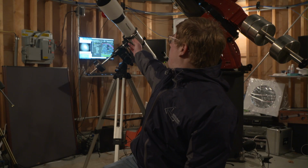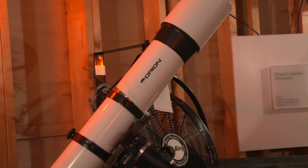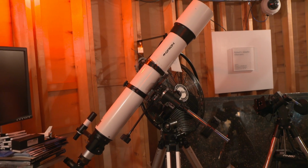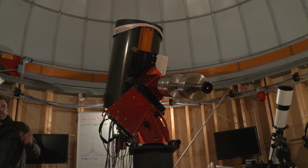So this right here is a refractor telescope. When someone thinks of a telescope, this is probably the first thing that pops into their mind. There's just some lenses at the front that are bringing light to a focus in the back. This one up here is a reflecting telescope.